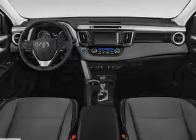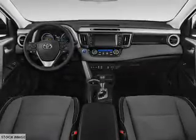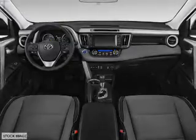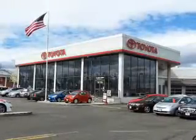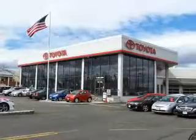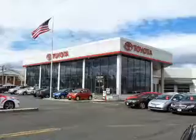Inside you'll find heated seats, Bluetooth connectivity, digital radio, Sirius XM satellite radio, auxiliary input, steering wheel controls, push button start, automatic climate control, a backup camera, curtain head airbags. Great quality at a great price.